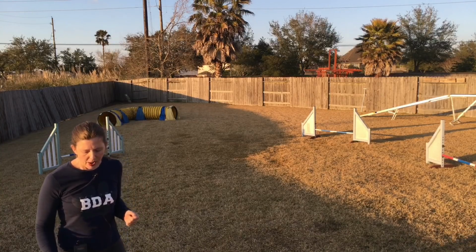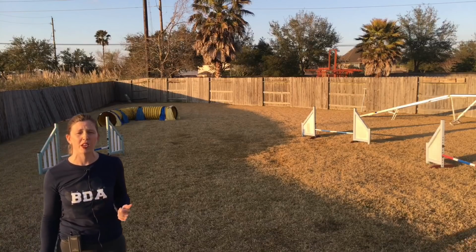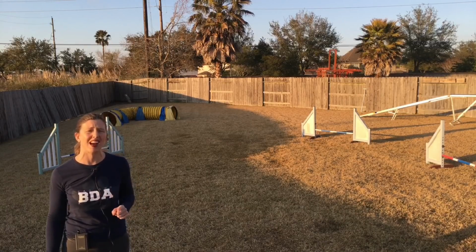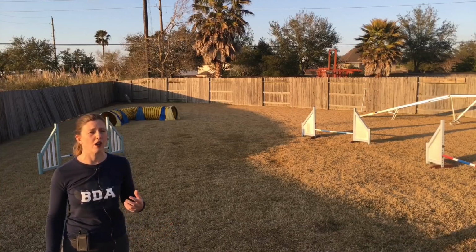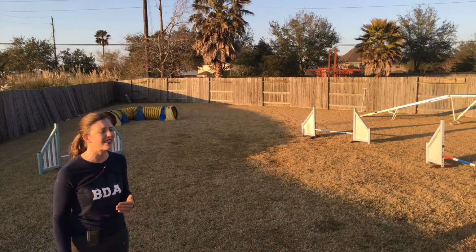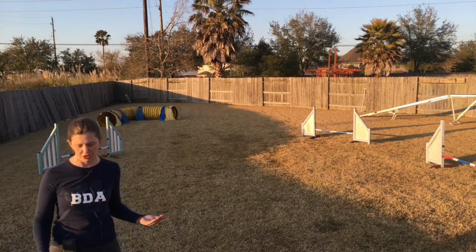What's more interesting about this particular setup is this was part of the challenge round at AKC Nationals. For those who aren't familiar, the challenge round is kind of a wild card to get into the finals, and the winner, the one and only winner from the class, goes on to the finals. So there is no strategy of just being clean or having a time that's good enough. You have to beat the class. And so this is a prime example of the kind of run where you want to know the fastest path and you want to have the skills to execute it.